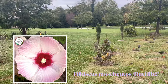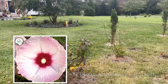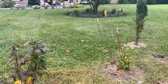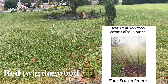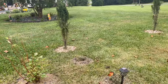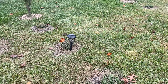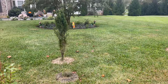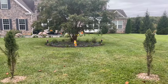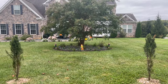This is the hibiscus plant, and you can check the flowers in some of the previous videos. It's just so beautiful. This is the red twig dogwood. Some of the hollies in the ground don't grow that big. And then again, the majestic and beautiful Italian cypress, which again, I love the Italian cypress so much.